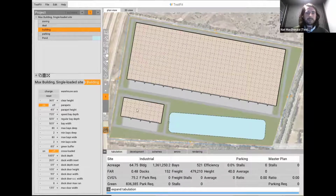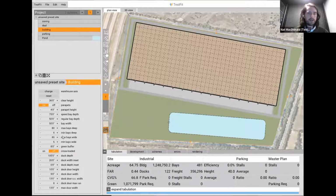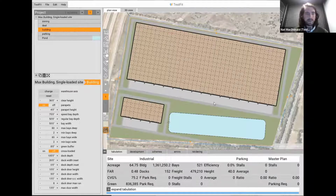The reason it placed this building here was that it placed the largest building first, and then it said, oh, there's some green space here. If you look at these four parameters here, this is dictating your min and max building size. So this is saying it can be a max of 80 bays deep, a max of 80 bays wide, and a minimum of 2 wide and 2 deep. If we didn't want this building here, if that's actually too small a building for this site, you could just adjust these up until it's gone. But for now, let's keep it there to maximize the site.